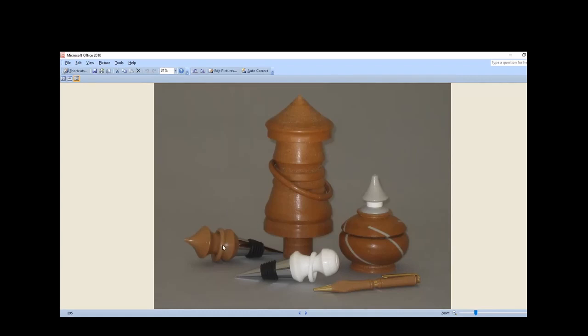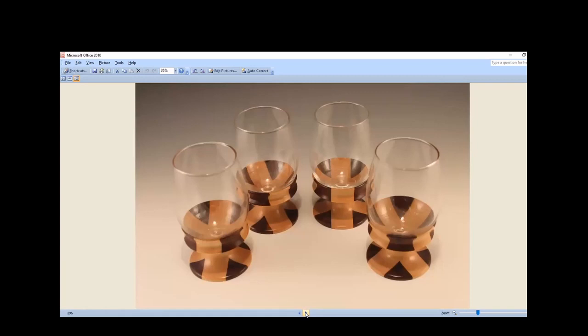These are bottle stoppers made out of different colored Corian or different colored Trex. And this is a box made out of Trex with saw cuts in it with different colored Trex inlaid in it. And there's a pen made out of Trex. I still don't like turning any of the acrylics, but anyway.